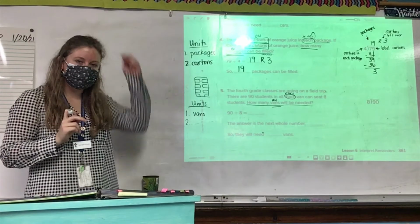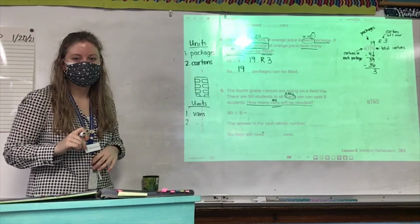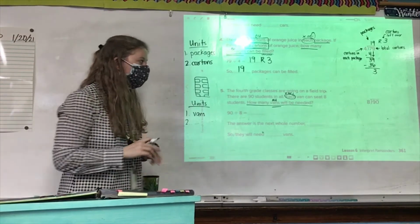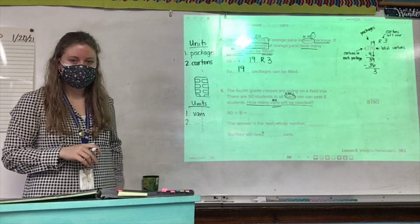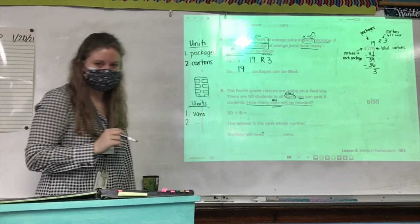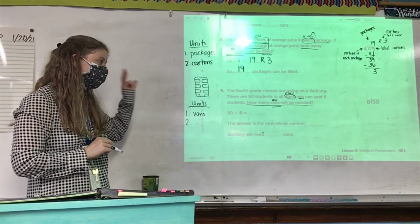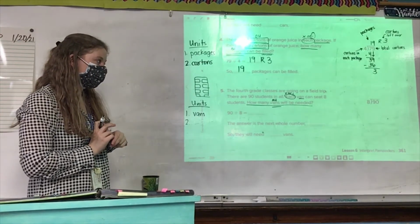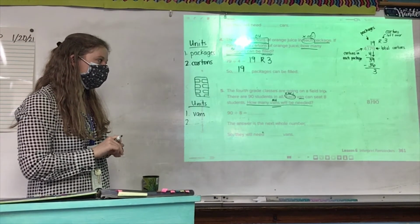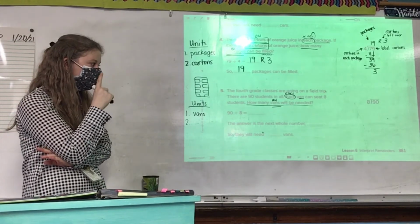And what do I see next after each? Another unit. What is it? Van. Uh-oh, already knew that, right? Can I put van here? No, because they have to be 2 different units. Then I see can seat 8 students. I saw a number with a noun before, but let's look.